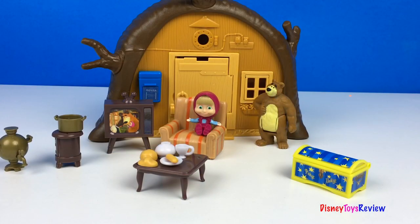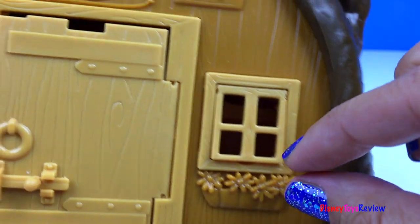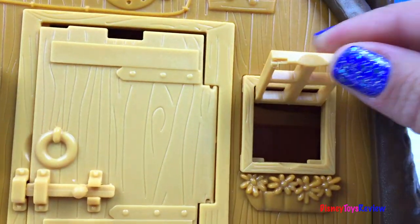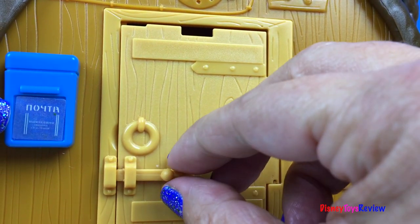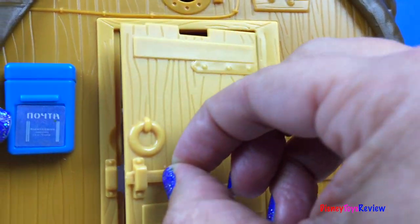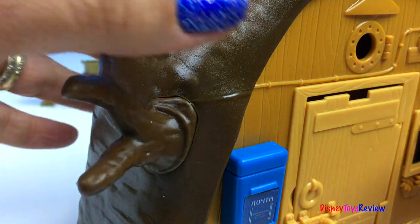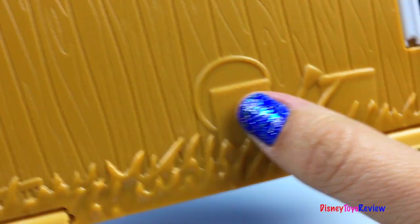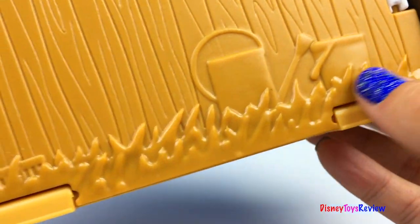There are so many different things in this set. Let's check out Bear's house first. There's a mailbox, and a window that opens. The door also opens too. I love how it looks like it's out of the center of a tree. Here on the back, you can see there is a water pail and a watering can. Let's open it up.